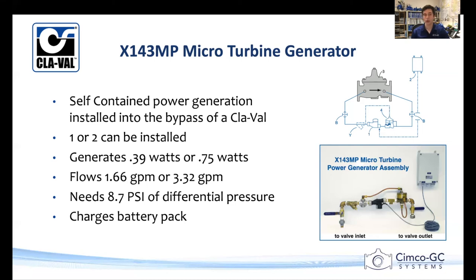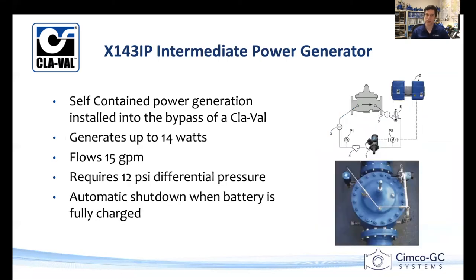For more power, we're going to need our intermediate power generator. Same system, where we flow water around the valve, but we flow 15 gallons per minute and need 12 PSI differential, and that will generate the power to charge this battery pack. This system also automatically shuts down the generator when the battery is full, which helps elongate the life of the generator. And this can power some more control. We could power a motorized controller, or a flow meter with some solenoids. You can do 14 watts of power continuous.